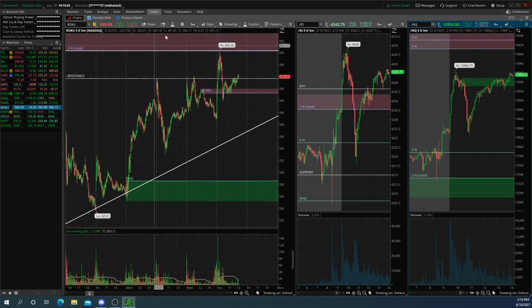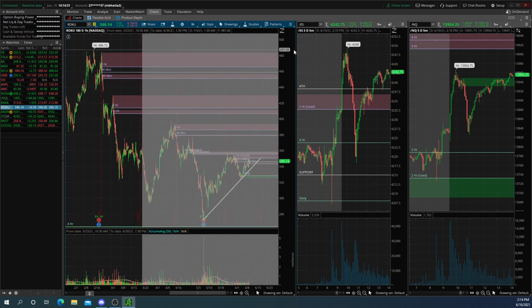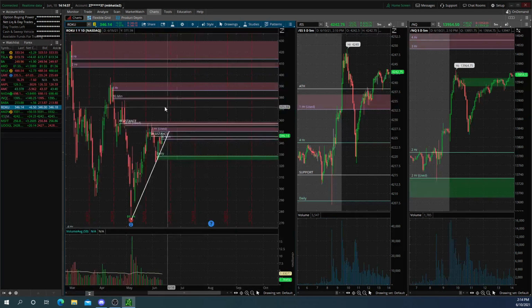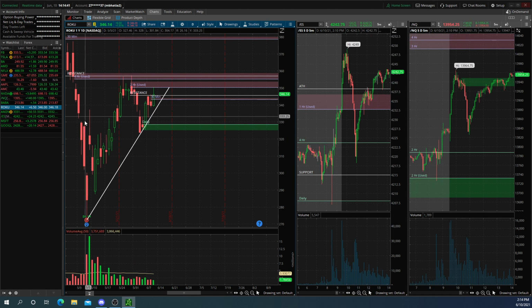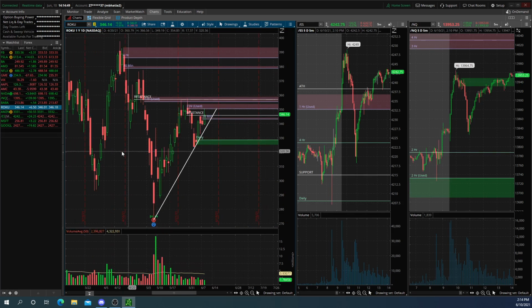So ROKU. As I always talk about, all of my trades start from the higher time frame thesis. It's just how I trade. My style is looking at higher time frame, see where we're trending. So I go to a daily chart. ROKU is in its consolidation phase. No real clear uptrend. We are in an uptrend, but just looking left, we still are a little bit choppy.